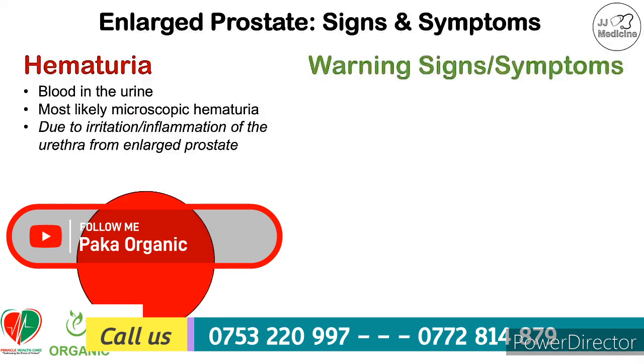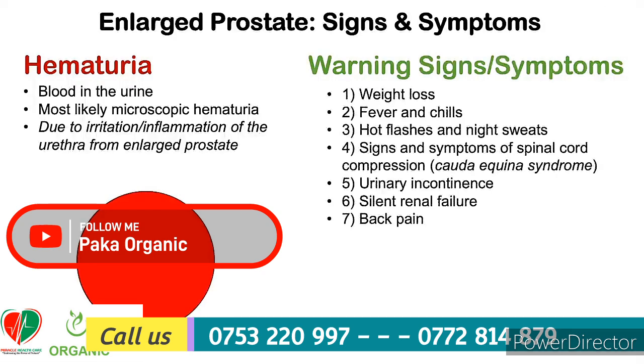And now I want to talk about some warning signs and symptoms that can occur in patients with prostate cancer. Now, all of these signs and symptoms can occur in prostate cancer as well, but these following warning signs and symptoms are going to be more likely to occur in prostate cancer. One of them is weight loss. Another one is fever and chills. So these are constitutional symptoms. Another one is hot flashes and night sweats. Due to changes in hormone levels and due to the cancer itself, there can be hot flashes, there can be night sweats. So drenching night sweats can occur.